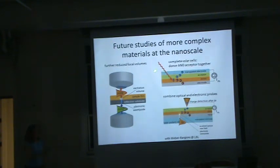We're also interested in doing sorts of measurements in an entire solar cell. So we've been talking really about just one film, so like the donor material right here, but it would be very cool to see how that changes when we integrate the entire device. And in that vein, we're also interested in doing measurements where we combine optical probes with electrical probes.